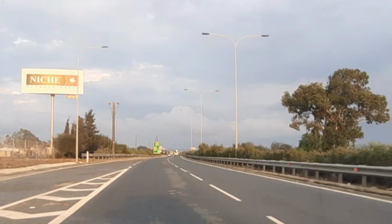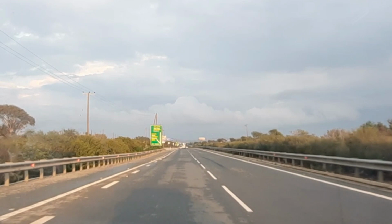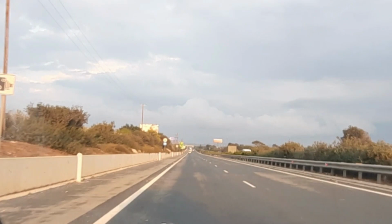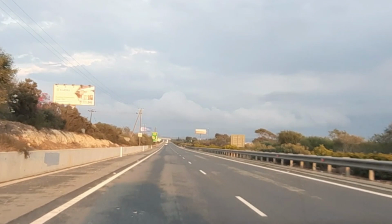Okay, and all our speed limits are in kilometres. Not miles, don't forget. We've got the odd sign here that says speed camera. We haven't got any speed cameras over here, but you do get police at the side of the road with their speed guns, so keep an eye on that.